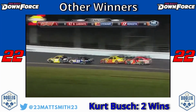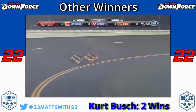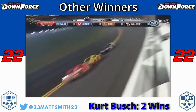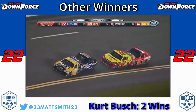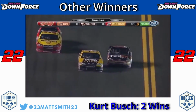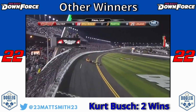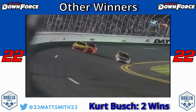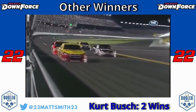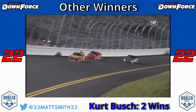And now, we leave off with the final driver to win in the 22 before current driver Joey Logano, Kurt Busch. The 2004 Cup Series champion would pilot the 22 for Penske Racing for 1 season in 2011. He would collect 2 wins that season after moving over to the 22 from the 2 car to make room for Brad Keselowski. Most of Kurt's success would come in other numbers still to be discussed, but he was named to NASCAR's 75 Greatest Drivers list and is a shoo-in for the Hall of Fame.